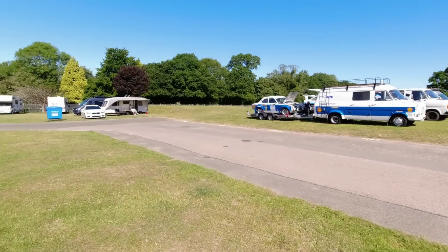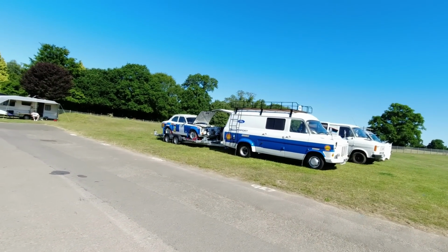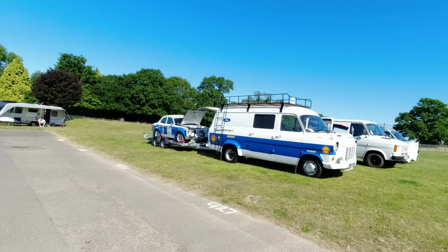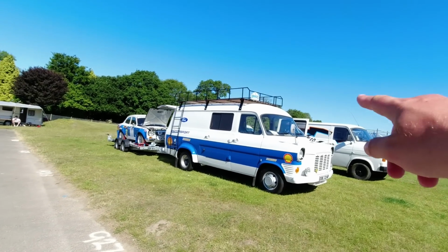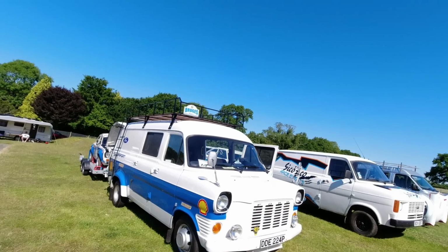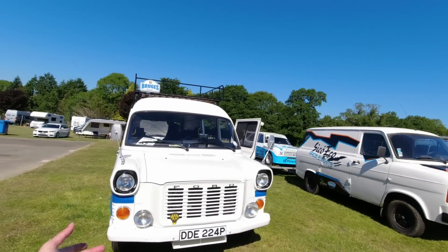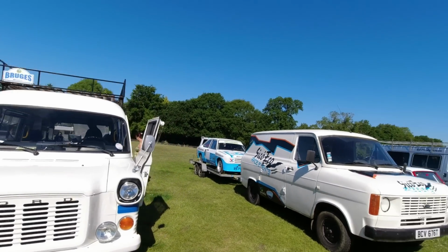Transit land. Let's go and have a look in Transit land. Got another left-hand drive Mark 1. I think we're yet to see a right-hand drive Mark 1. I think the longer front end suggests it's a diesel, because it was originally designed for V4 petrol engines. Germany had its own V4 engines. We had our own V4s in the UK.